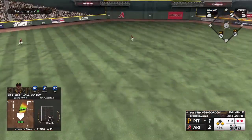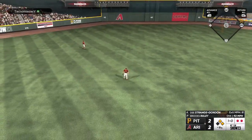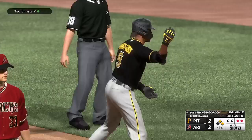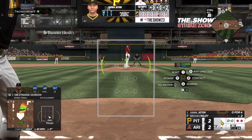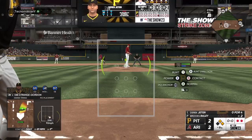Line drive, base hit. In to score from third, and they trail by 1. Well, he comes through clutch with the RBI single. That was big. I could watch base hits like that one all day long, and so could every hitting coach in the league. Just a nice line drive into center field.